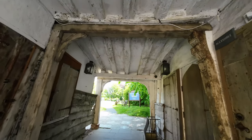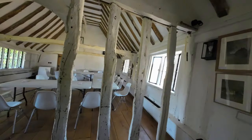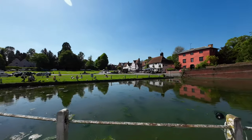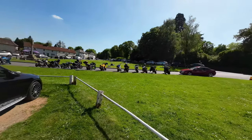Today we have a treat for you. We've gone over to the village of Finchingfield, which is very much a picture postcard village, and we're going for a tour around the local church and hopefully into the village. It's very popular with tourists and especially bikers, so you may possibly hear the thunderous sound of motorcycles. There seems to be a lot here.